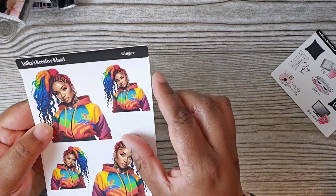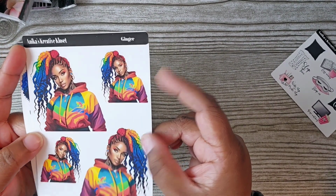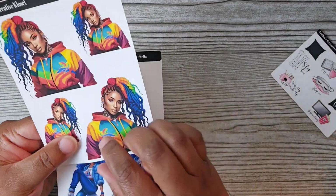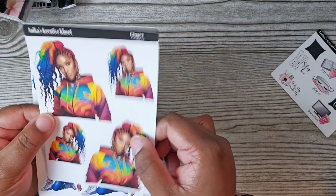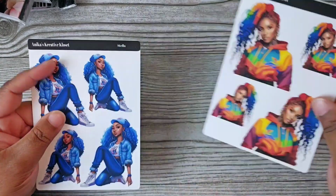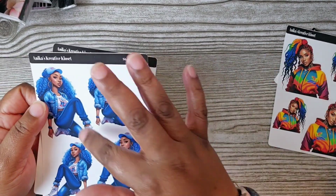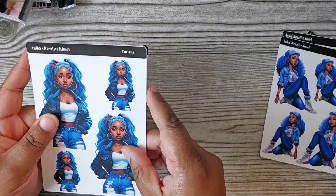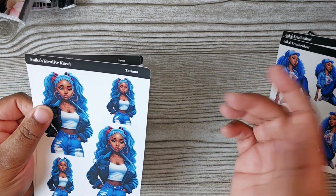Okay, so this is the first one, this is Ginger. I mean, guys, can we just take a minute? I am loving this. These are kiss cut. Oh my gosh, I cannot wait to use this. Look at the colors, so vibrant. So pretty. And then here's Stella. The rest of these are all this kind of blue, but they're just different girls in different poses. This is Tatiana. Look at these, they're stunning.